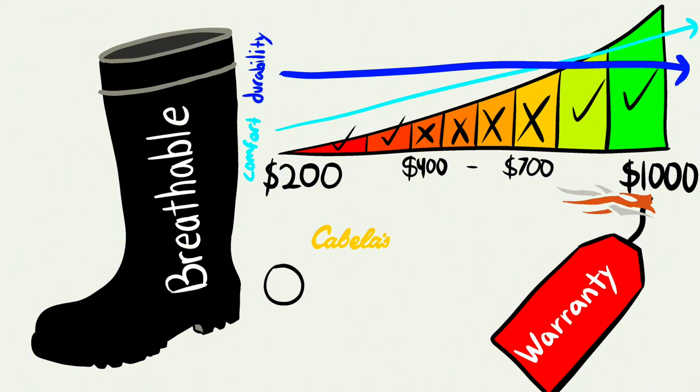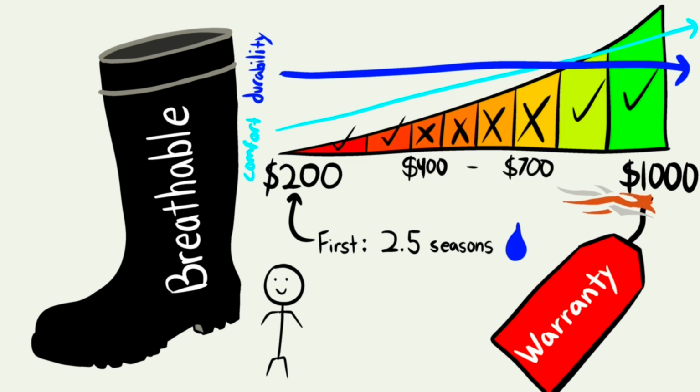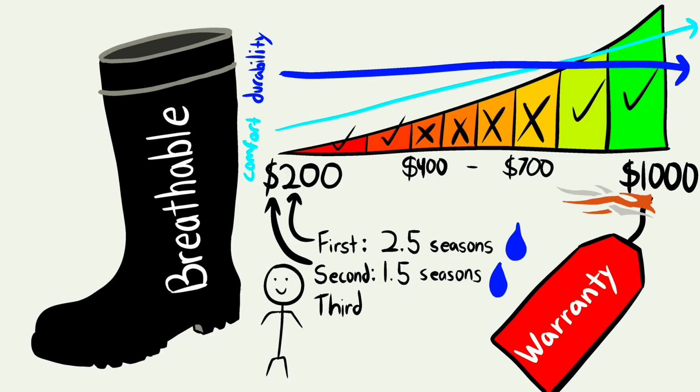Now, this recommendation might not make a ton of sense at first, so let me clear up why I think this way. I started with budget breathables. My first pair was around $200 and they lasted me 2.5 seasons. I had to buy a new pair mid-season after the first got sliced open, and my next pair of the same brand only lasted me 1.5 years before they started leaking. I bought a nicer pair of breathables with a fitted boot for my next pair, and I absolutely loved them. Walking in mud became so much easier. However, they were over $400, and you guessed it, they started leaking on my 3rd season.